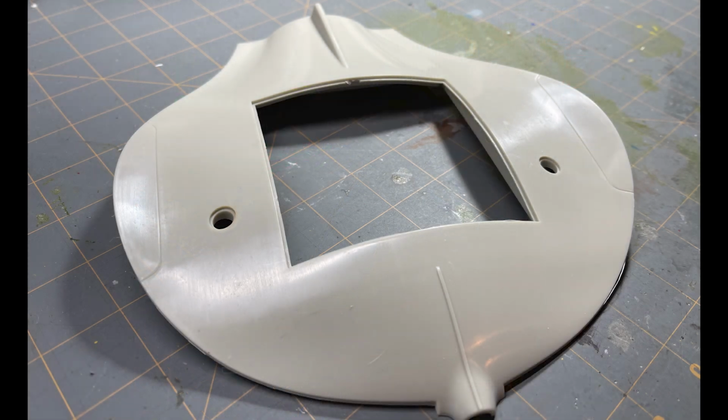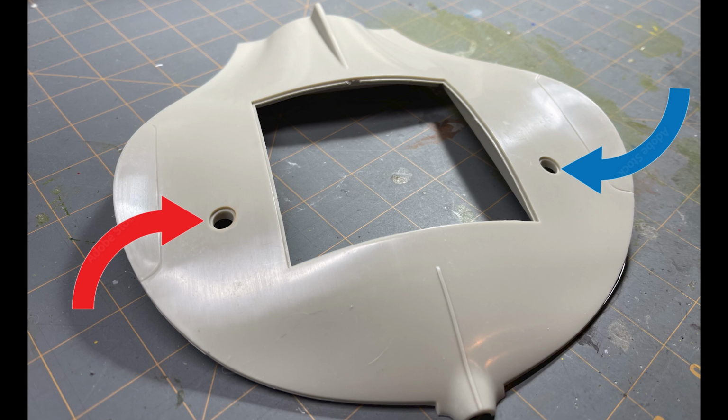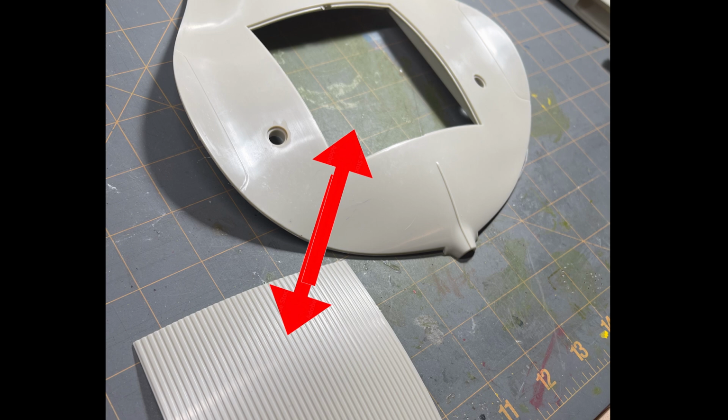Here's a look at the underside of the forward hull. Shows the 2 port and starboard floodlights. The square opening in the middle is the launch bay for the flying sub. Again, another clean surface, no flash around the edges. And here we see the launch bay, again, with doors.